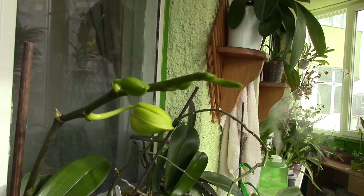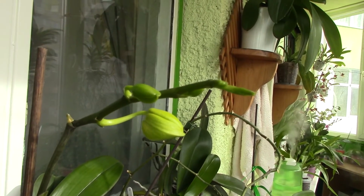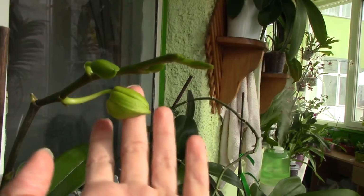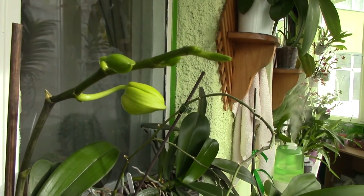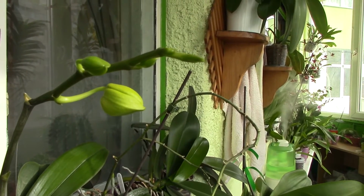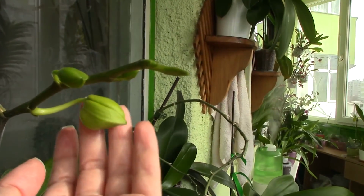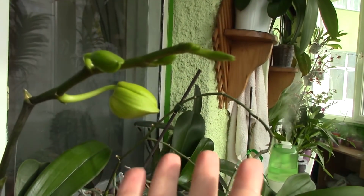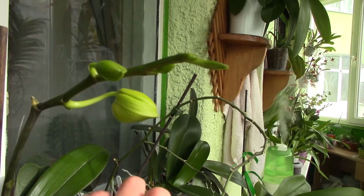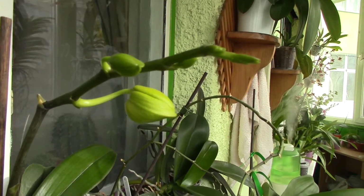Now I'll give you some examples of how I lost buds. First of all, in transport. Usually during the winter time, if I buy an orchid from the store and I take it outside, where the temperature difference is sometimes even 20 degrees Celsius, the orchid will most probably lose some of the buds because she's going through the cold weather and she's getting into this shock of temperature and doesn't know exactly what to do.